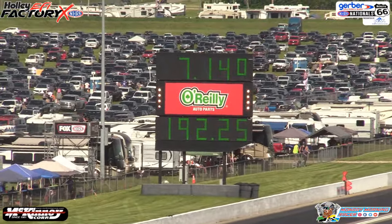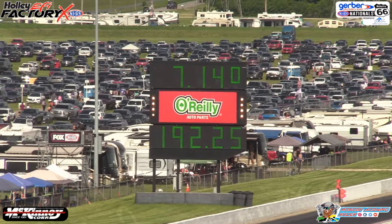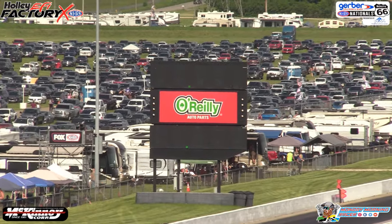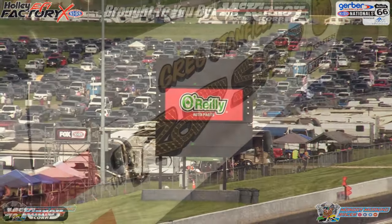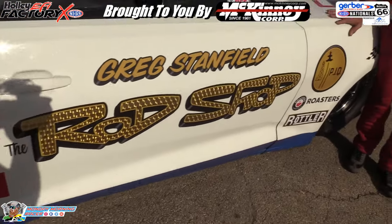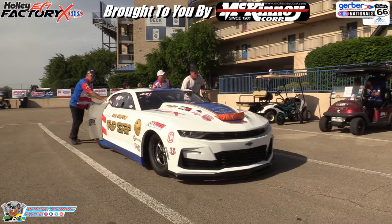That is National Event win number 55-0, a real awesome. And Greg Stanfield got it done with a 0.06 reaction time. It's a win for Greg Stanfield. It's also the 50th win for the Rod Shop brand here in Factory X. Greg, you're basically a pioneer of this class. How far has it come along to this win today here in Chicago?